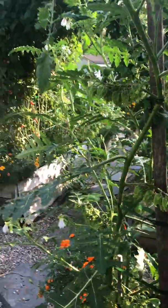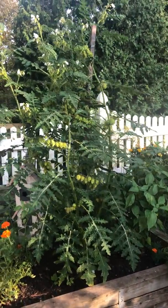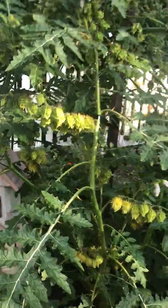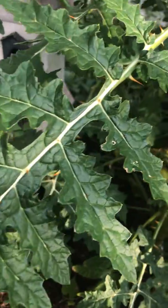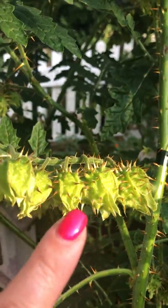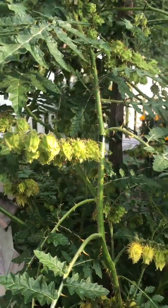On either side of the entry beds, not my best choice of placement, are these litchis, L-I-T-C-H-I. They are completely covered in thorns. The entire plant is thorns. But I wanted to try something different, and these are definitely different. They're said to be like a cross between a tomato and a cherry.